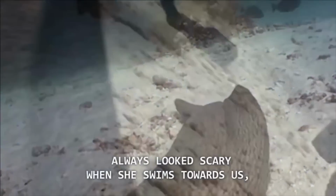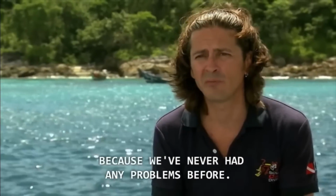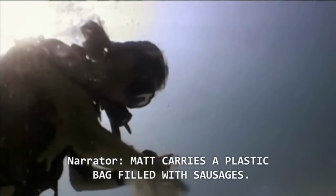She's about 2 meters long. It always looks scary when she swims towards us, but we're never worried because we've never had any problems before. Matt carries a plastic bag filled with sausages. But there's a problem. I was struggling to get the food out of the bag because the current was moving the bag in the current, and I couldn't get my hand in to get the food out.